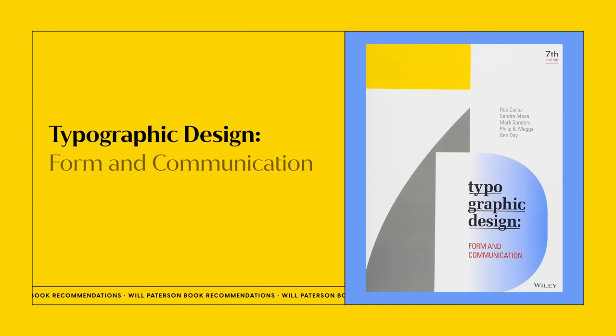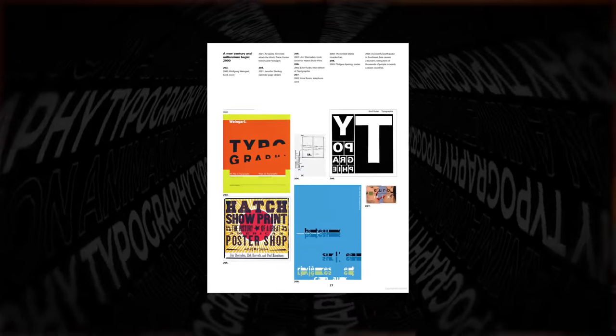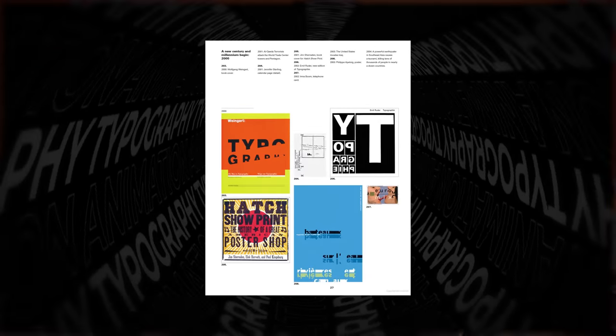Typographic Design, Form and Communication. This book has been around and there's many iterations of it, and it can be quite expensive as well, but you will learn all the way from the history of typography, from when we started writing 5,000 years ago, to how we got to where we are now. What does typography do? And it will give you a very nuanced view on the comparisons between old type and new type in the day and age we are now. It will also show you how to use grids and everything else, but it's a very good book and I would highly recommend you read that.